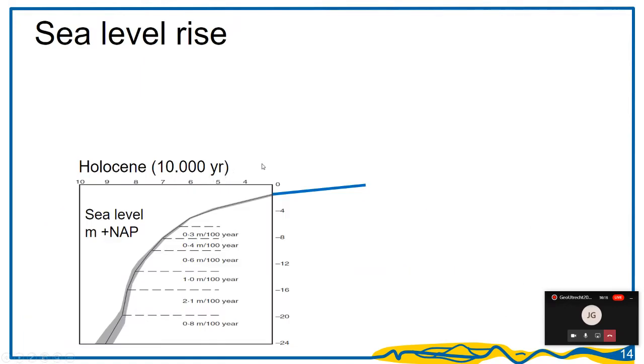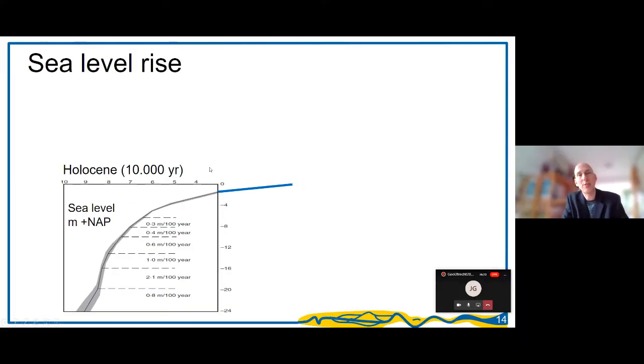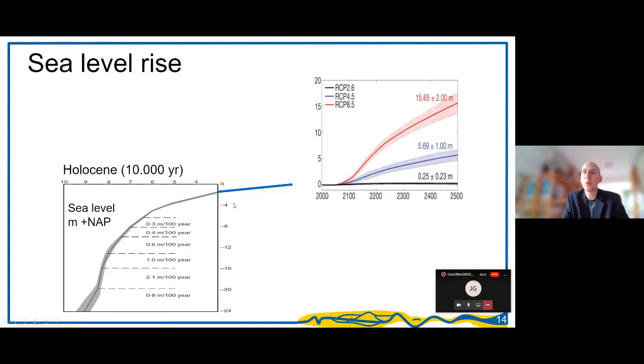It's not necessarily the case that sea level rise is going to drown deltas though. Here you see a curve of the sea level rise of the Holocene in the Netherlands. Vertical axis is in meters, horizontal in thousands of years. And so we have seen a lot of sea level rise in the past. The future looks like this.